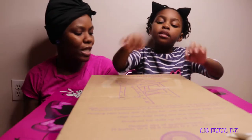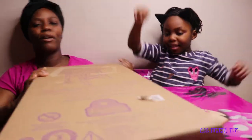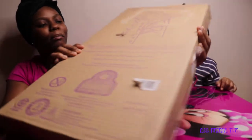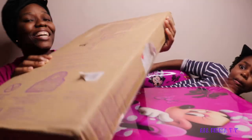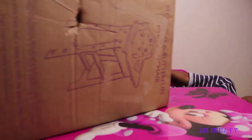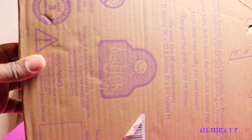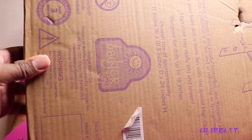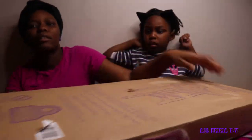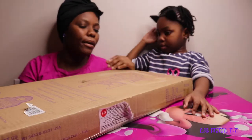Tell them what you're going to be doing today, Emma. Today, I'm going to open the package. Yeah, so Emma's going to be opening this box. This doll high chair from, what is it? Badger Toys, the same brand that she opened the bassinet from, right, Emma?